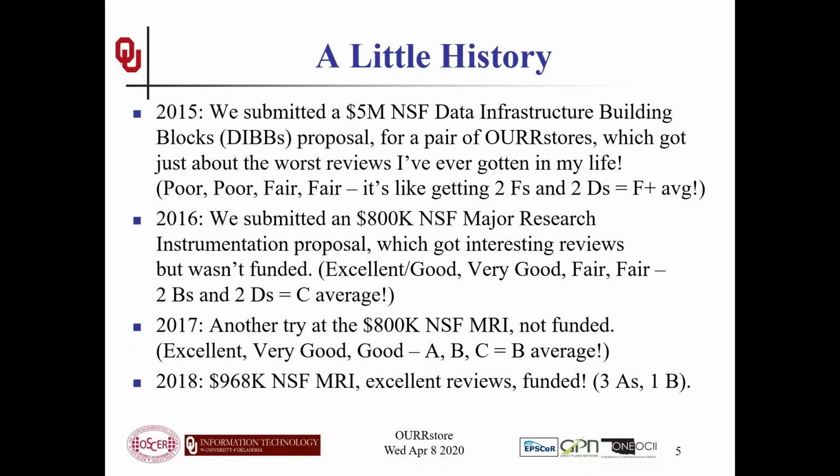I might once have gotten poor, poor, poor, fair instead of poor, poor, fair, fair. But in the NSF's review rating system, there's excellent, very good, good, fair, and poor. So think of that as A, B, C, D, F. So poor is F and fair is D. So that's an F plus average on that 2015 proposal.